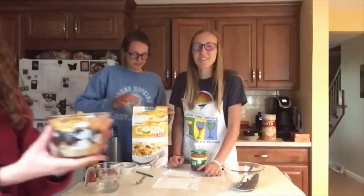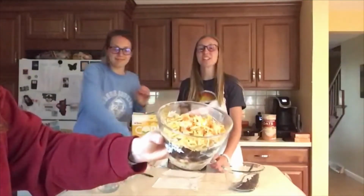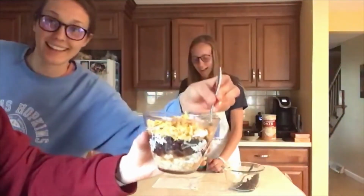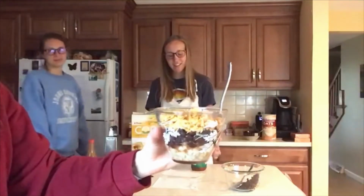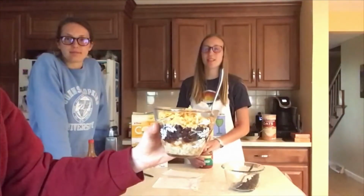And here is the finished product, not your average oatmeal. So make sure to take a picture of the ingredients and the final dish and post it to the Chapel Parents Facebook group with the title Dish It Up.